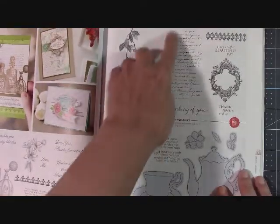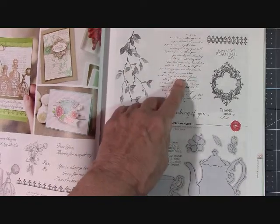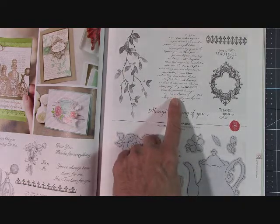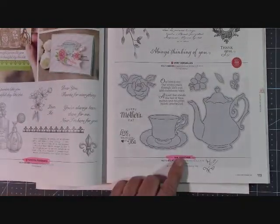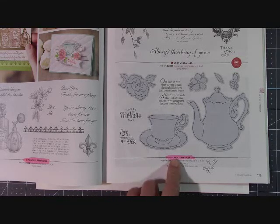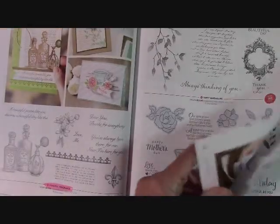This is staying, and I love this text font right here. This, just the text of it all. I love that as a background. I can't believe this is retiring. This was a carryover from a mini catalog that I absolutely loved, but this is 20% off.